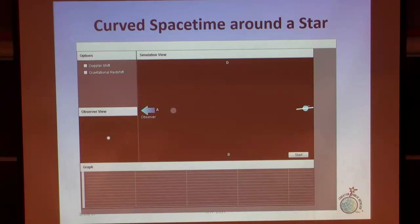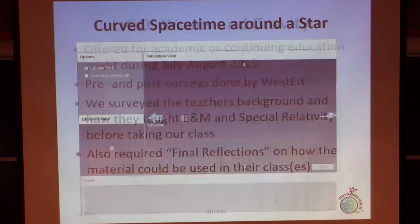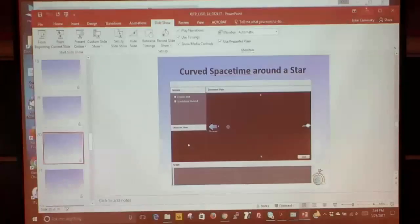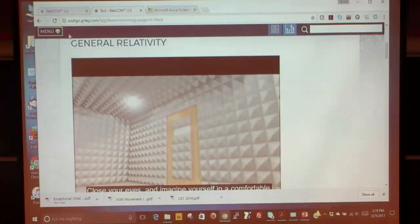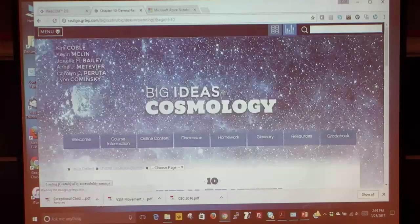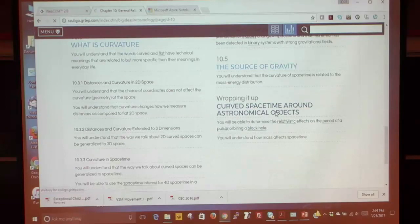This one is about a pulsar going around a star. And so you can start it up. Oops. At least I was able to start it up when I was doing this earlier. All right. Maybe it doesn't work in presentation mode. We'll try going to the actual website. Of course, all the things you test never work when you actually try to show them to people. That's a rule in experimental physics, in case you're wondering.